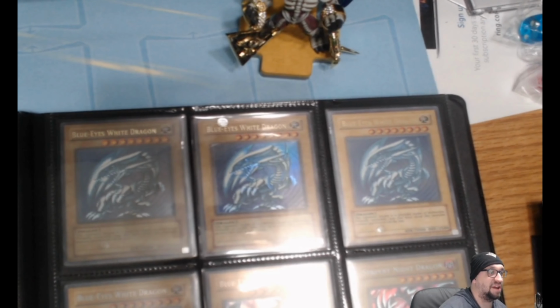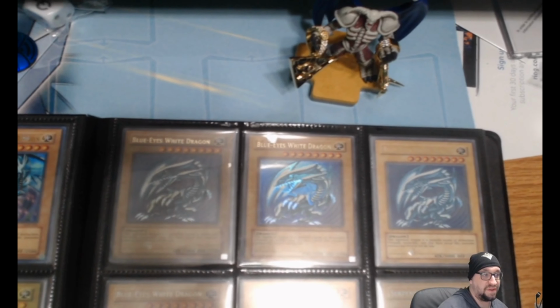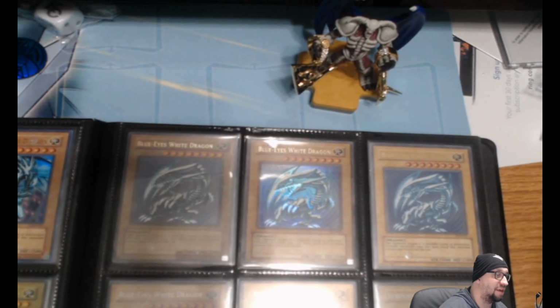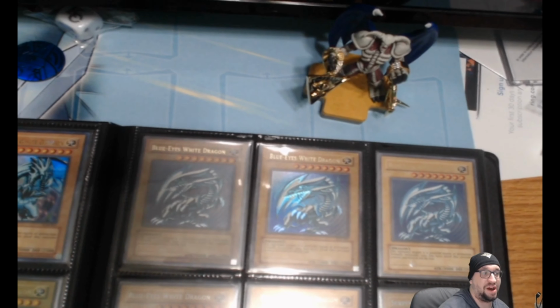I'm not really a fan of the Unlimiteds being so pricey. So, even though they're valuable, they're not as valuable. So I'm going to pull them out, put some different ones in here. I'm looking to get some YAPs, maybe some Duelist League ones.